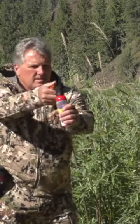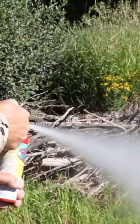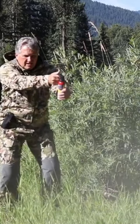Using both hands, remove the safety wedge and spray out and down at a 45 degree angle, creating a large billowing orange cloud between you and the charging bear.